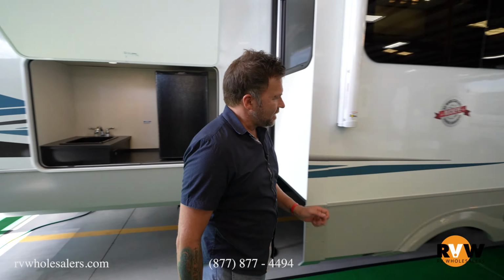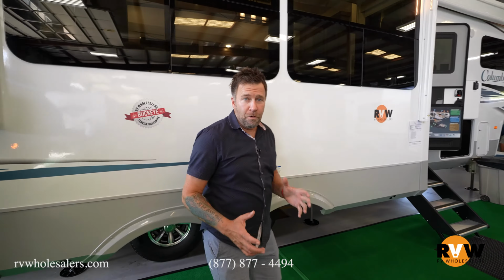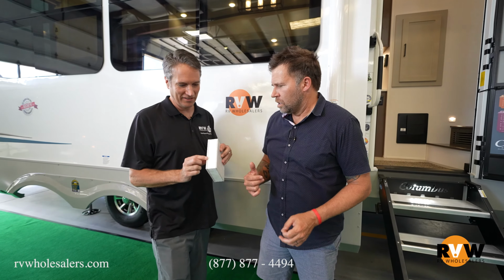Now, before we get inside, let's talk about the walls. I'm gonna make it fairly simple for you. I'm not gonna go into full detail. All I'm gonna say is that they're better. I can help you out, because during break, I went out with the Sawzall and cut a section out so you could see the double layer.